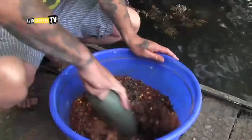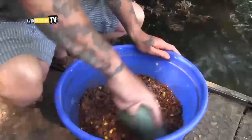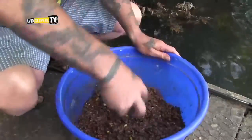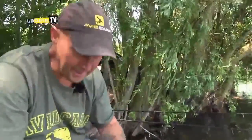The earlier stuff that's a bit mushy will help compact it down in the spod, so you get more in it, and you don't get any spod spill at all once the pellet starts mushing up. And there you go. Now that might not seem very appetising to you, but to them out there, that's a Sunday roast, and I love them.